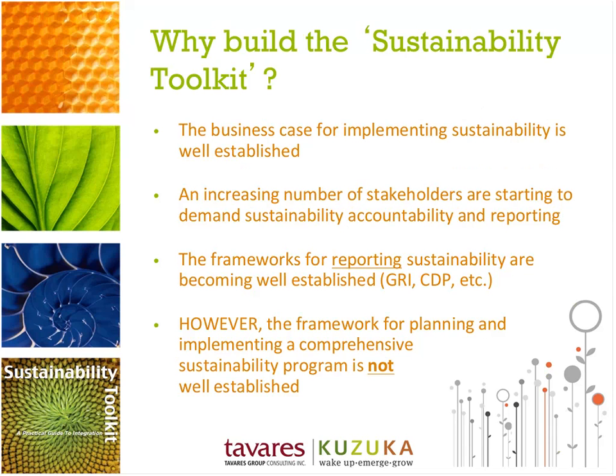So I'm sure many of you are wondering, why build the Sustainability Toolkit? As many of us know, the business case for implementing sustainability is well established. It's well known that implementation of sustainability provides organizations with that competitive edge. For instance, we know it can increase operational efficiency and drive down costs. It offers proactive responses to future risks and improves employee retention. It allows for innovation and new market opportunities, and it can also be used for promotional and branding opportunities.